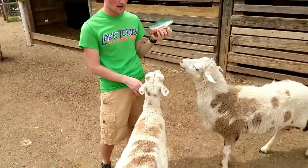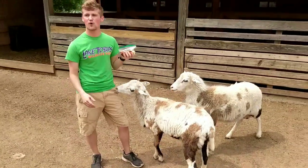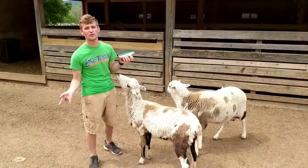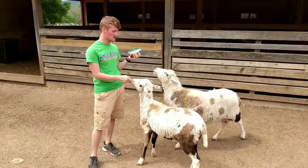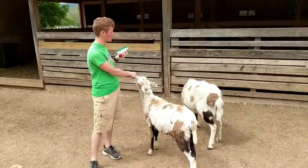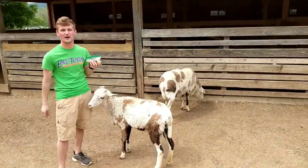The males will get a little bit higher, and about anywhere from 120 up to maybe 200 pounds for some of those larger males. Now, both your males and your females do grow horns, but as you can see, this here's a female. They don't get very large. They're pretty small little nubs, or like this one over here, they don't really get them at all.